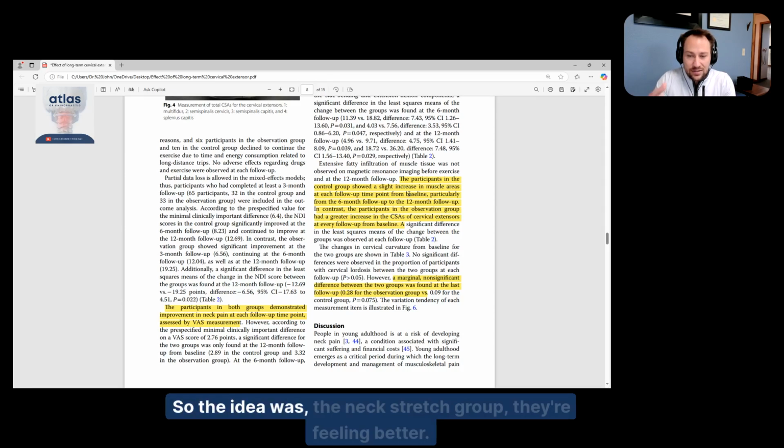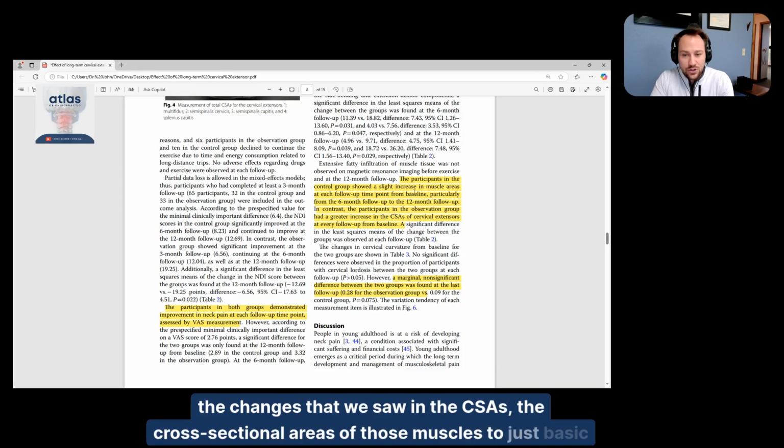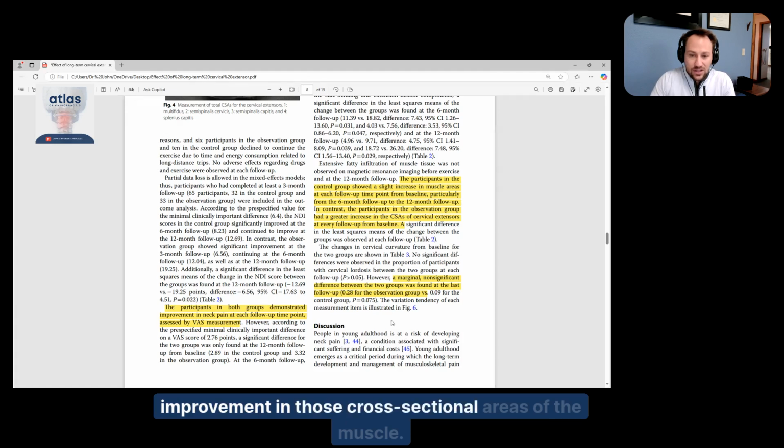So the idea was, okay, the neck stretch group, they're feeling better. They're just moving their head and neck more during the day. So we will attribute the changes that we saw in the CSAs, the cross-sectional areas of those muscles, to just basic physiological activation, more so than the control group or the observation group, which showed more significant improvement in those cross-sectional areas of the muscles.